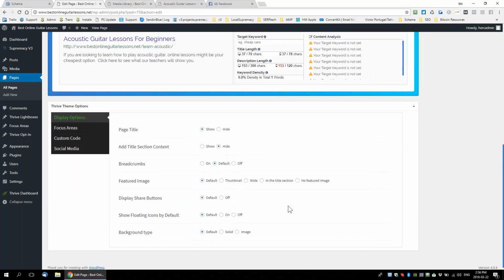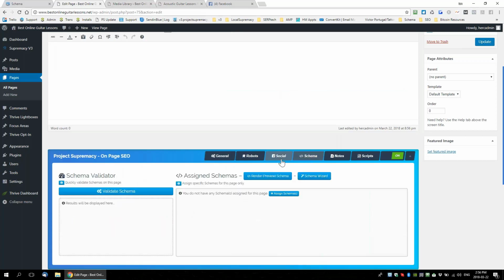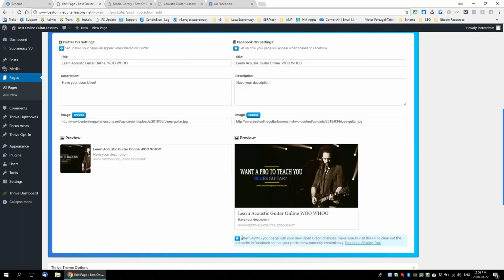We included a note in our social and our Open Graph Builder right down here. After saving your page with new Open Graph, make sure to visit this URL to clear out the cache in Facebook. Because guys, a lot of people do Open Graph settings with other plugins like Yoast or even Project Supremacy, and when they share it, it doesn't show up in Facebook the same that you want it to.